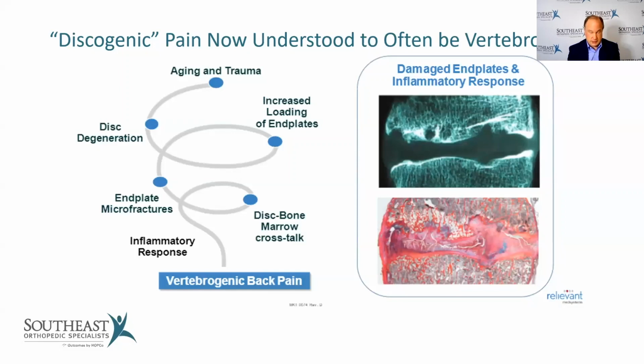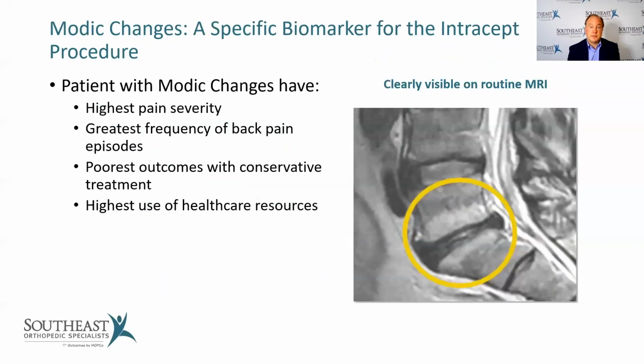But that seems to be the underlying mechanism. In terms of what we're actually looking for on an MRI, these so-called Modic changes, you can see that circle there. And you can see that inflammation, or that white signal in the bone that's around the disc. We've known now for decades that when you study people who have Modic changes, if you get MRIs with people with back pain, we know that the people with these findings have the highest amount of pain compared to the population with chronic low back pain.